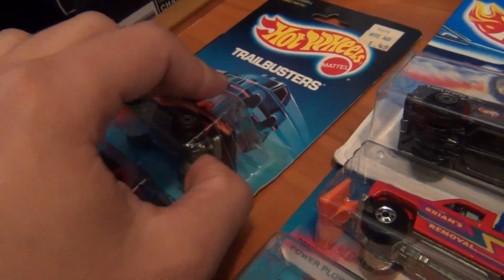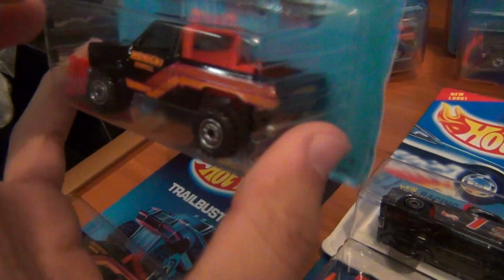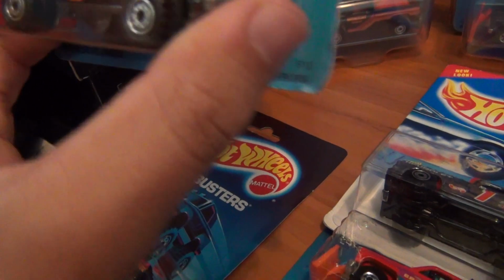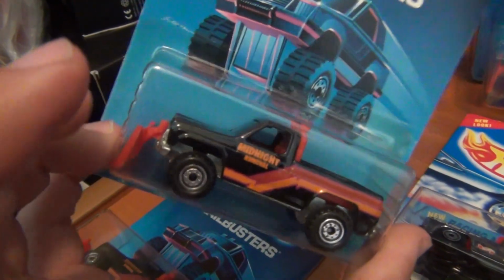It's even got the corrugated card as well. I can only assume that added strength to the blister, so the car wouldn't, or truck wouldn't, go back and forth in the car and damage the blister. So I guess that's kind of a good idea what Hot Wheels did back in the day.